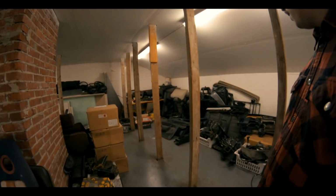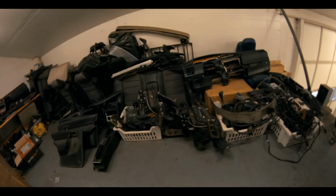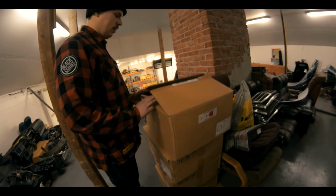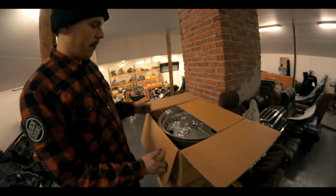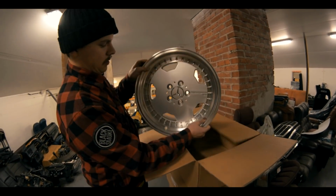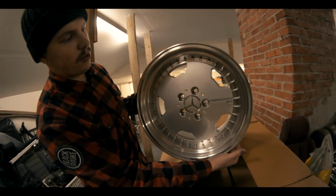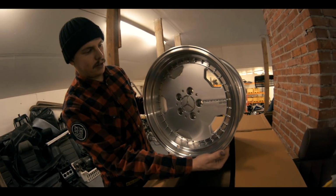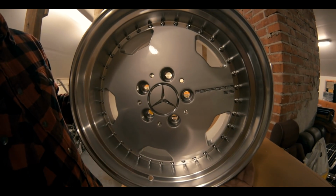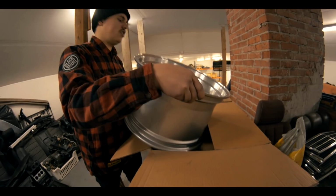And here is just some parts I have laying around. Cosworth interior. And these I haven't showed you. It's the summer wheels for the winter beater. From Guptuning in Estonia. They have very good prices on these replica wheels. And it's very good quality also. Good stuff.